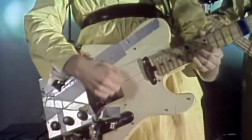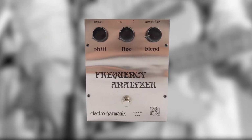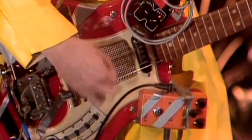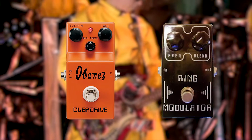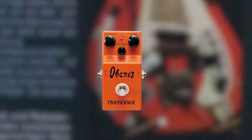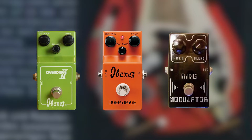In the music video, he used a white Fender Telecaster hooked up to an Electro Harmonix frequency analyzer that was duct taped to the bottom of the guitar. On their SNL performance, Mark used a red Hagstrom 1 guitar that Bob Casale lent to him, with an orange Ibanez overdrive, a frog ring modulator, and an unknown pedal. He eventually changed up the setup by getting rid of the unknown pedal, replacing the orange overdrive with a green Ibanez overdrive 2, and keeping the ring modulator.